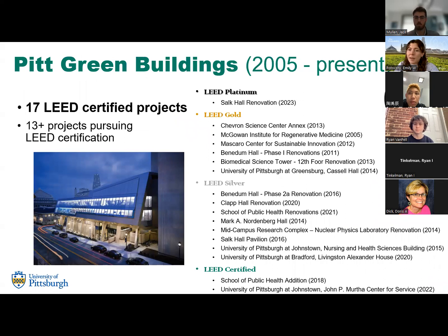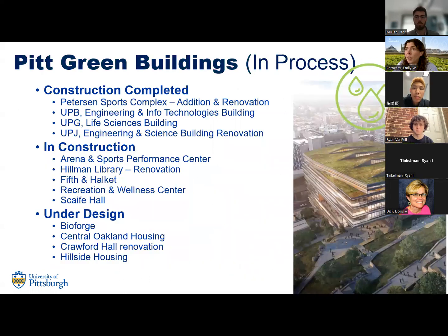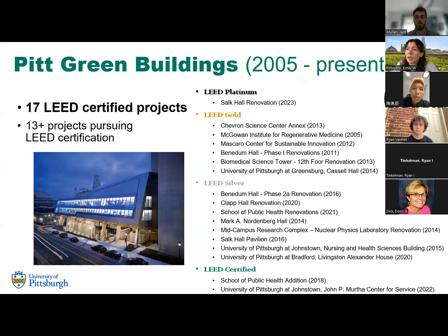The university has been working since 2005 to optimize the efficiency of its building stock, and we've achieved LEED certification, which is a third-party certifier for energy performance and other efficiencies in the built environment. We've achieved 17 different LEED certified projects in that time, the most recent being our first LEED Platinum certification with the Salk Hall renovation, and we have 13 projects in the process of being constructed as well. This includes renovations to existing buildings that can be LEED certified, and the university has also made a commitment that any newly constructed buildings, including the new athletics and wellness and rec buildings going up on the upper part of campus, will be LEED certified from the outset.